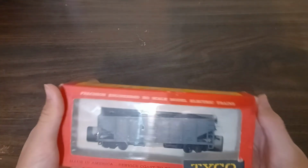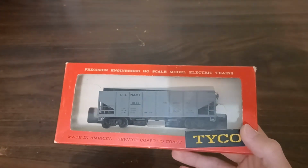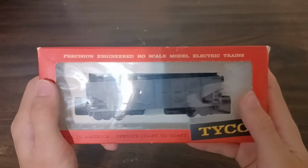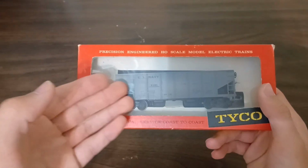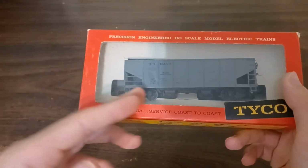One of the other things was a box, and in here is a 1961 Tyco U.S. Navy hopper in the box. This car is actually extremely rare, because this car was only made for 1 year, 1961. I have no clue why they discontinued this design, the U.S. Navy, but it looks really cool. It looks similar to a war kind of color.